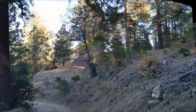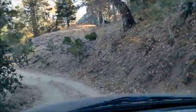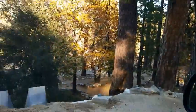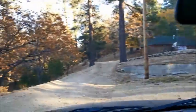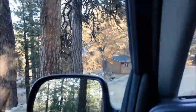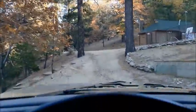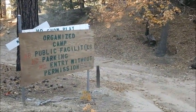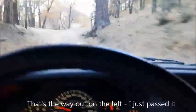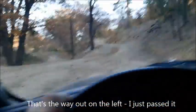Somebody live there? Maybe it's a ranger station. No, it's a campground. There's old foundations. Well, it's some kind of camp. That's their pool. There's a bunch of shacks down there. And it's a camp. A private camp, apparently. Just gonna power up this hill. Looks pretty good. Not too bumpy. Basketball court. Woohoo!